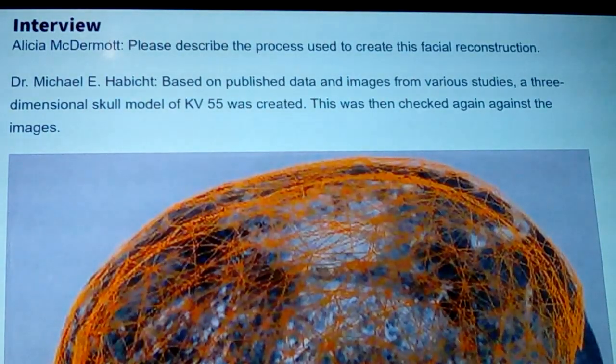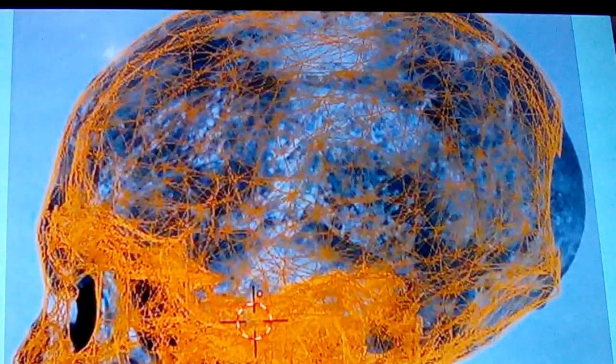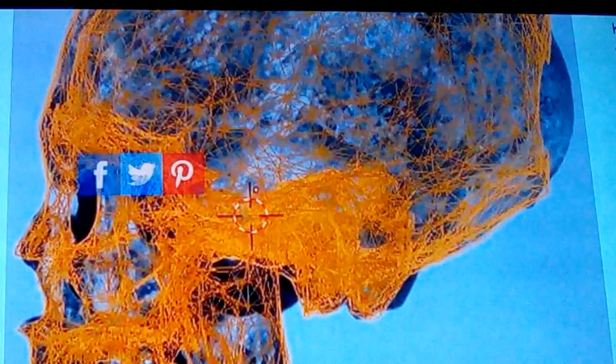Alicia McDermott, please describe the process used to create this facial reconstruction. Well, Dr. Habicht said, based on published data and images from various studies, a three-dimensional skull model of KV55 was created. This was then checked again against the images. And so you can look here, and why it looks like maybe it's kind of made out of fiberglass webbing somewhat, or something like that. What this actually is are little bitty points, point to point to point, in a computer matching up to an exact skull. And so you can see it here matching up to all these points.